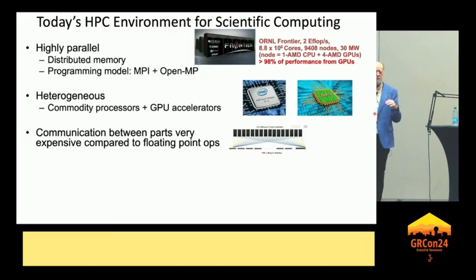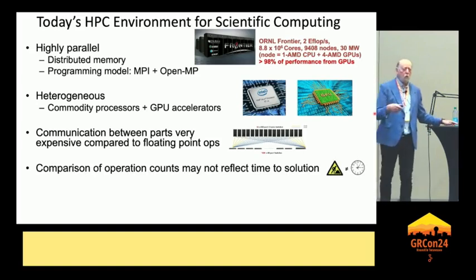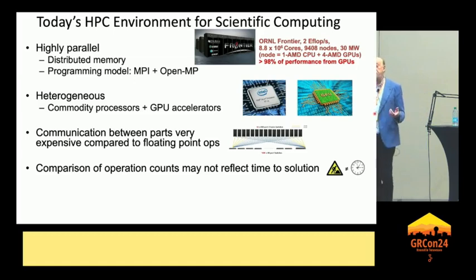And in some sense, our computers are over-provisioned for floating point arithmetic. We can't possibly use the potential that's there because of the communication cost associated with it. And there's this conventional wisdom that said if you have 2 algorithms, and one algorithm does fewer operations, you want to choose the one that has fewer operations because it's going to run faster. But today that's not the case because of communication costs. So communication really has to be taken into account when we look at a comparison of algorithms.